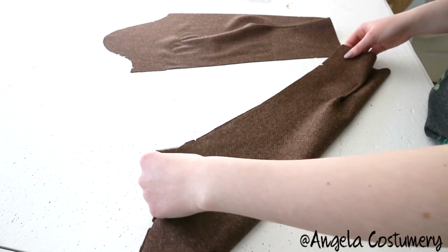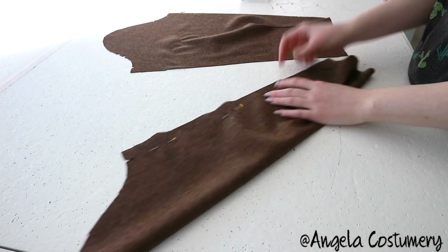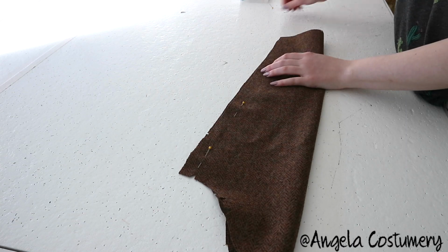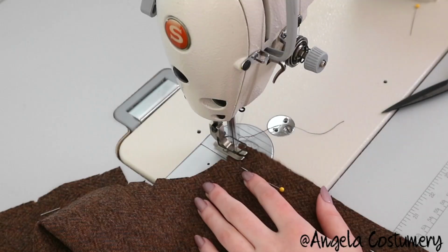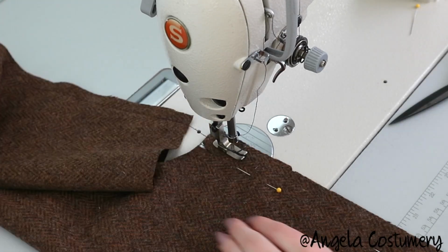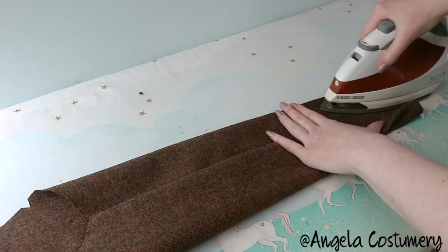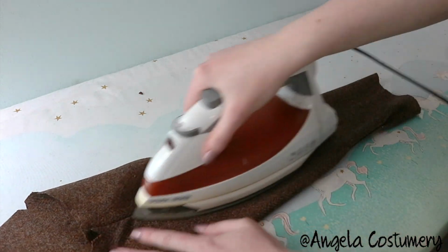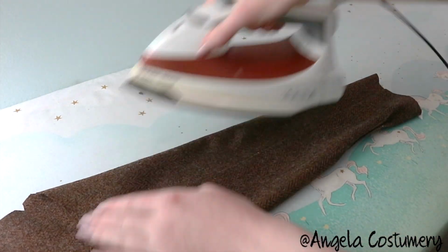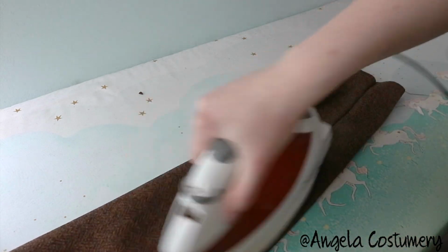The next instruction was, "close seam of sleeve as notched," so I pinned the side edges and sewed them closed with a 1/2 inch allowance. The seams were ironed thoroughly. I always iron my seams, but with this thicker wool it was especially important for getting them to lay flat.